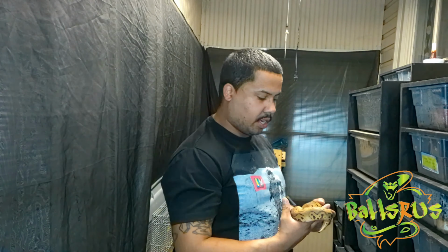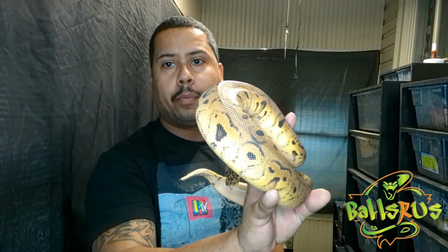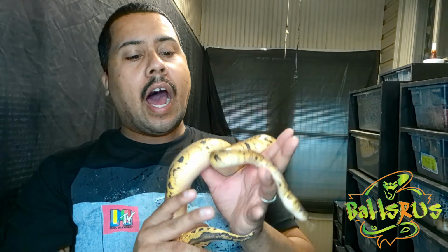I think she's about to shed. Yeah, she's about to shed. This female's actually growing pretty nice for me. I just moved her up to a 15-quart tub. This is my pastel clown. I think she's spot nose. Spot nose was in the pairing.